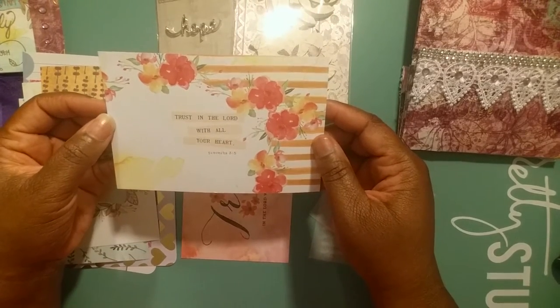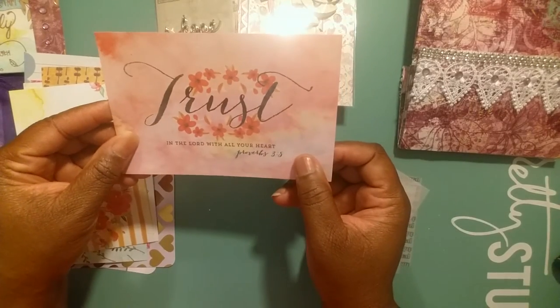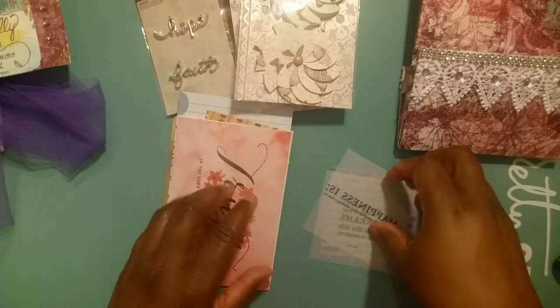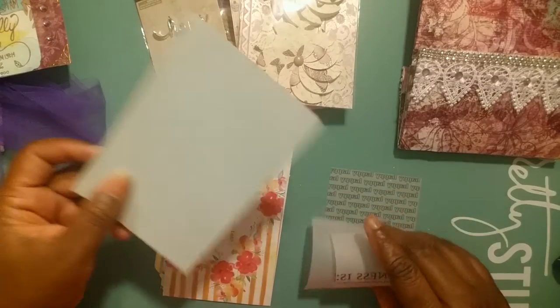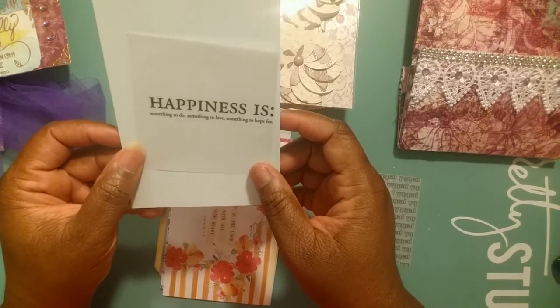Trust in the Lord with all your heart. Beautiful. And then here's another trust. Thank you so much, darling. She also sent me some vellum. I love my vellum. Happiness is something to do, something to love, and something to hope for.